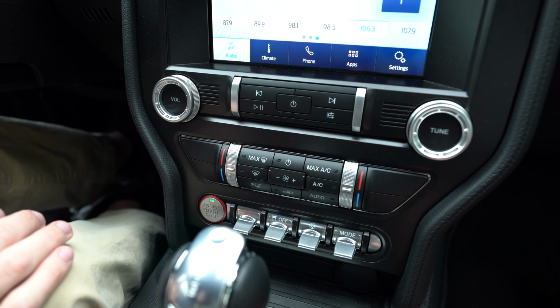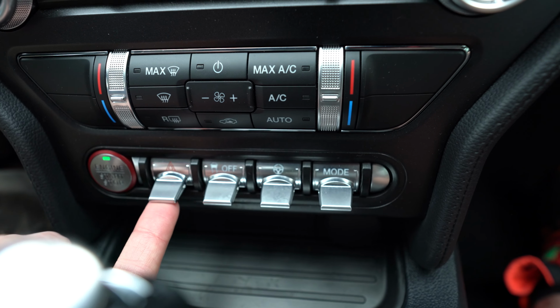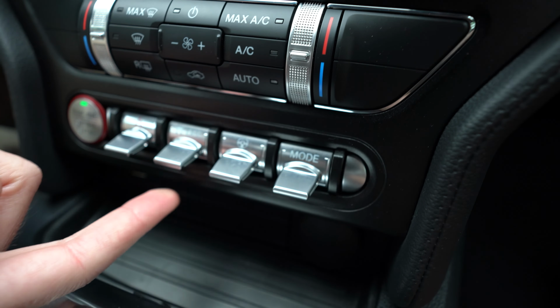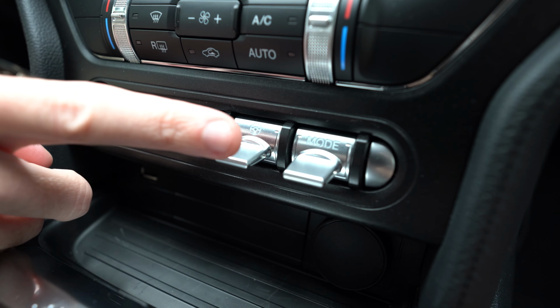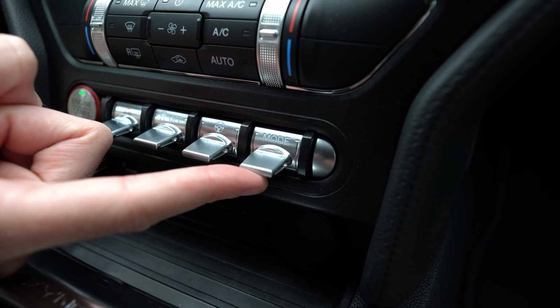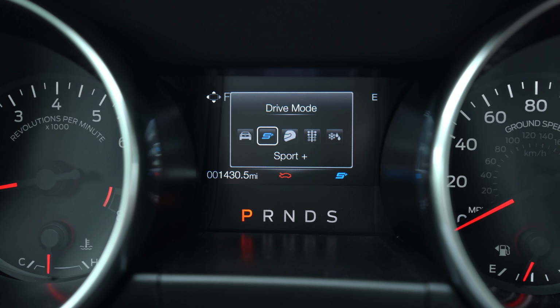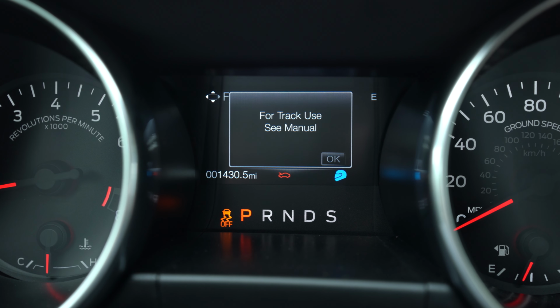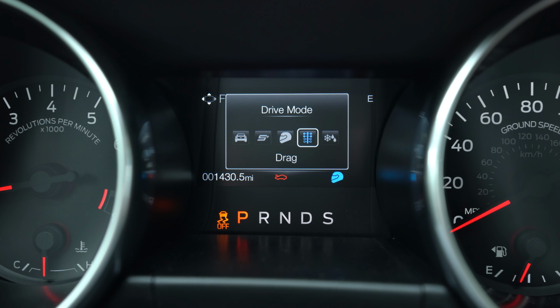But the best thing about it are these switches right down here. Obviously, this one here is just for your hazard lights. This is to turn your traction control off. This and this, these are your two biggest ones right here. This changes the driving mode of the car. You have normal, sport plus, track, and it even pops up a little notification on the track mode. There's a drag mode, and then there is a snow and wet mode.